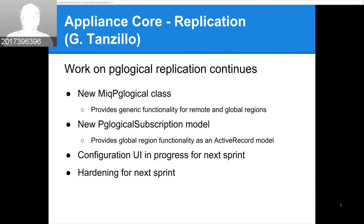Yep. Okay, so on the client core side, we're continuing to work on geological for replication. It's actually pretty close. It's in a usable state at this point. Next sprint will be getting the configuration UI that's in progress now and just doing the hardening.